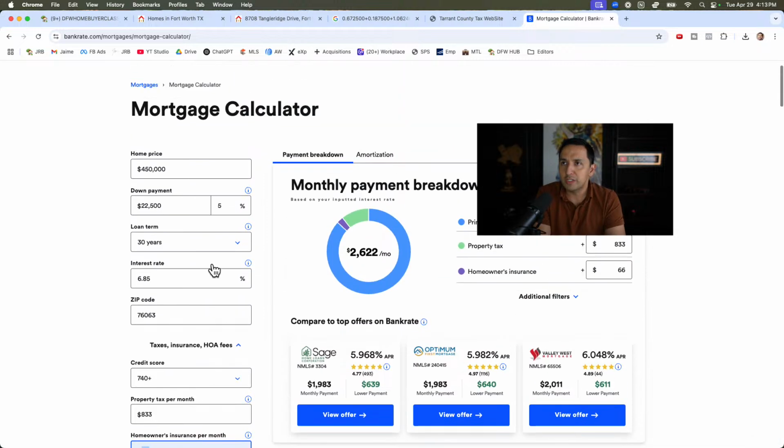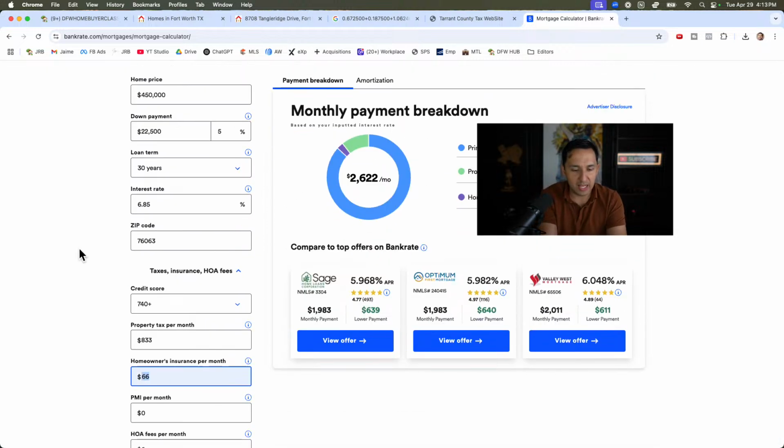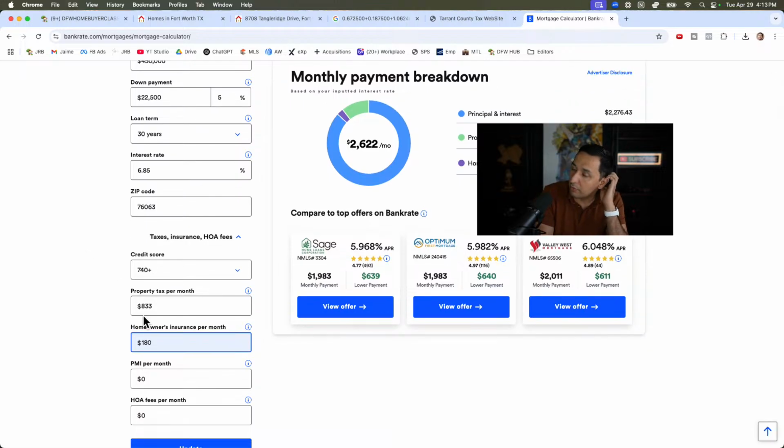Home insurance. For property of this value, you're probably going to be looking at about $180 per month for homeowners insurance. A lot of it's going to depend on how many claims you've made, and whether the property you're buying has had any claims. So we're just going to leave it at 180 and keep it moving.